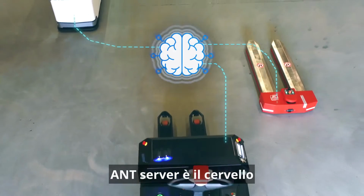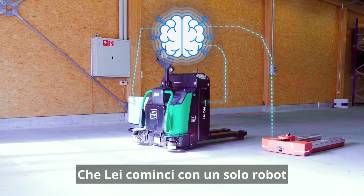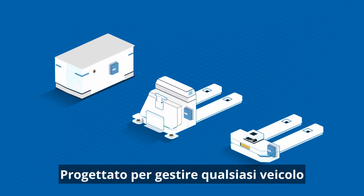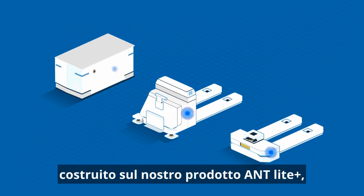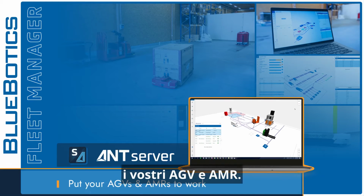ANT Server is the brain of your customer's AGV operations, whether you're starting with a single robot or running a full fleet. Designed to manage any vehicle built on our ANT Lite Plus product, ANT Server is how you put your AGVs and AMRs to work.